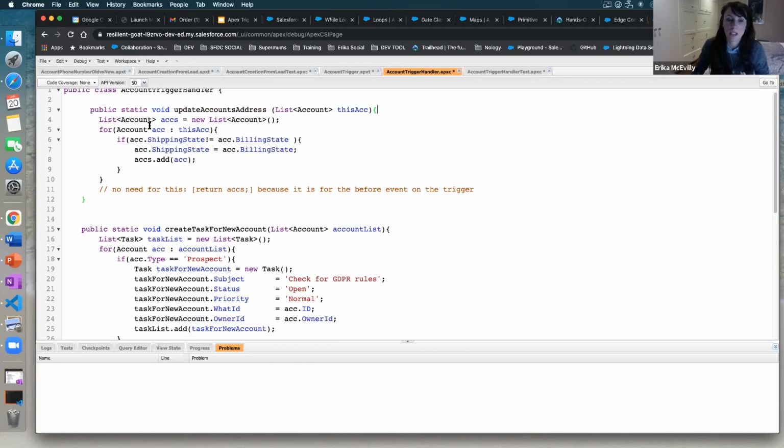For instance, this method is saying we are updating an account address. That's my method. I'm looking for a list of accounts, and I'm going to add a list of accounts. Now I'm going to loop through some accounts. And if my shipping state is not equal, so not equal is exclamation point equal, to my billing state, then I will update my shipping state to my billing state.